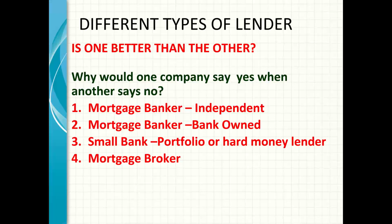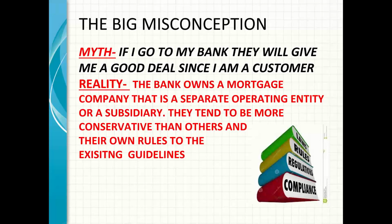Different types of lenders. Let's talk about that. I have a lot of clients that tell me, gee, you know, I bank with Fifth Third Bank. I'm going to go there for my mortgage. Well, here's the reality, folks. If you have an account, and I'm not picking on any one bank, it could be Truist, Fifth Third, Bank of America. If you have a checking account in there with 10, 20 grand or 2, 3,000, yes, they'll be very nice to you and they will do everything they can to help you, but you're not getting anything special usually.